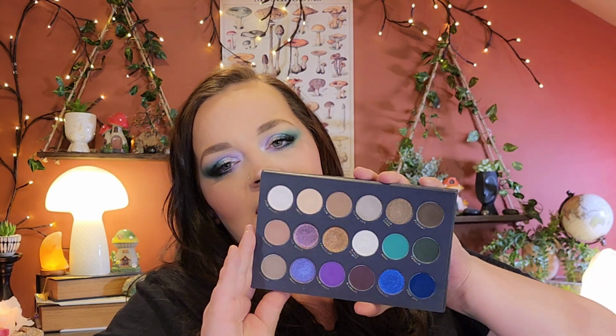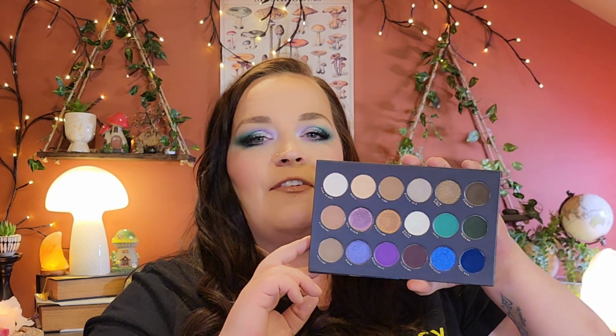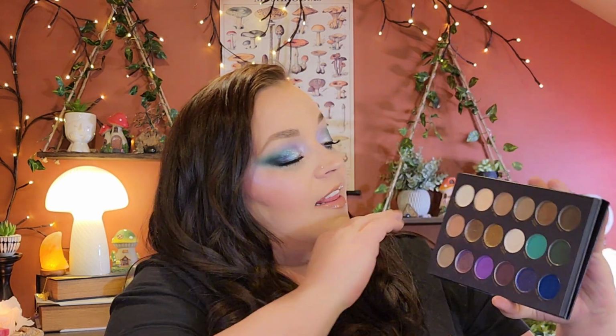And then I have the Siren Sunset. The artwork is so beautiful. I love how it's raised in certain areas, but this is one of my favorite color stories he's done. You guys know I love the blues and purples, but I had a lot of fun with this one. Honestly, I could live without all the neutrals, but that's just a personal preference.